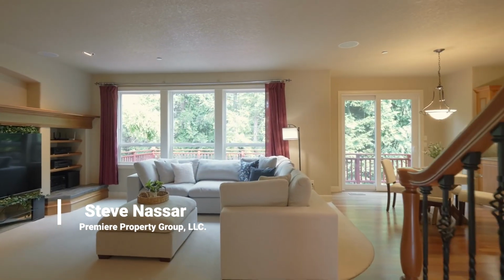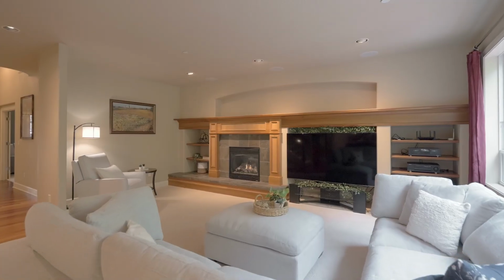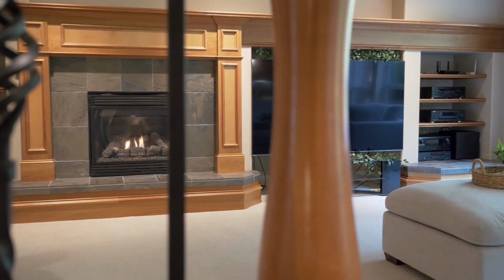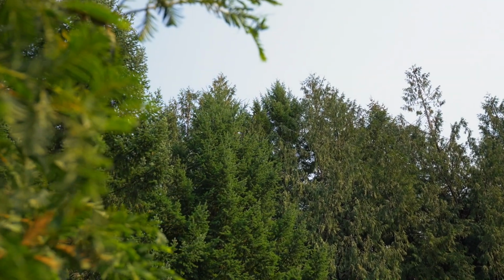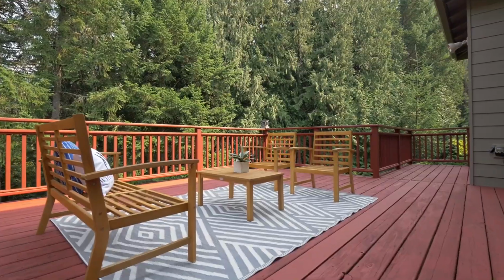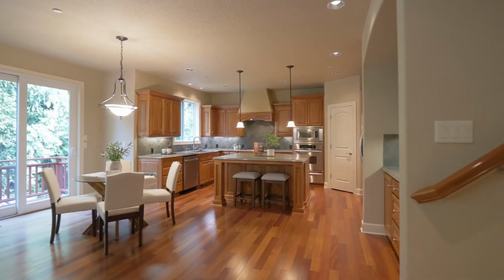Inside, discover generous gathering spaces, rich custom woodwork, and a thoughtful design providing a wonderful sense of privacy and connection to the outdoors. The expansive cedar deck overlooks the peaceful green space, ready for outdoor dining and entertaining.